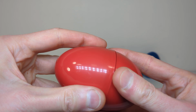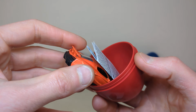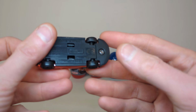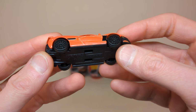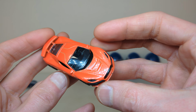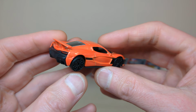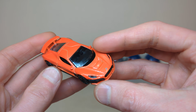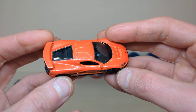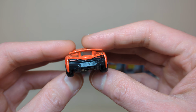Let's see what we got. And here we got the Rimac Nevera. So the premium car that is depicted on the plastic wrapper. I don't have this yet. Yeah, kind of disappointed with Majorette that it doesn't have an opening part for a premium car.